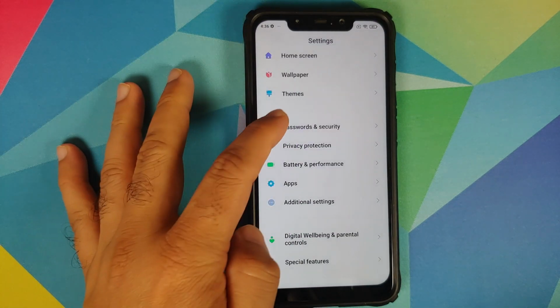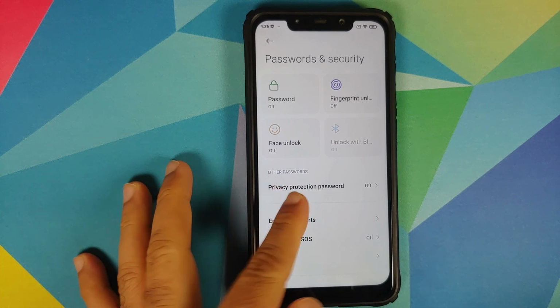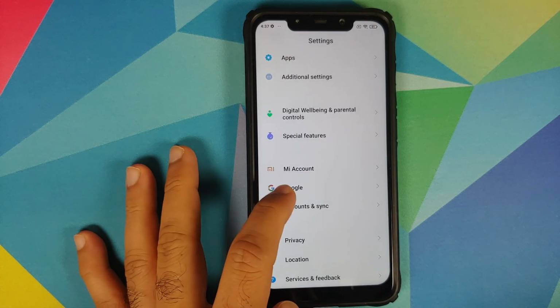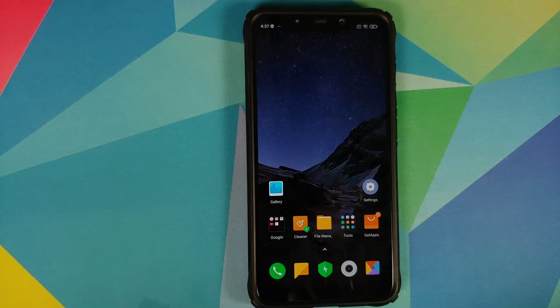Next thing, go into settings, password and security, remove your password, fingerprint and face unlock. Go back, scroll down, go into Mi account and remove your Mi account. Go back, go into accounts and sync and remove your Google account. Now once you have removed your accounts and security measures, make sure you reboot your device once.